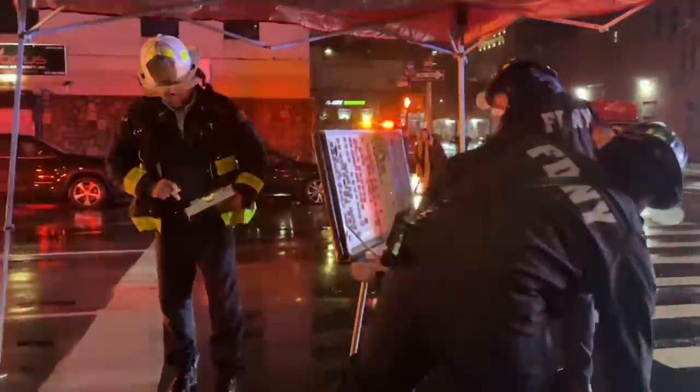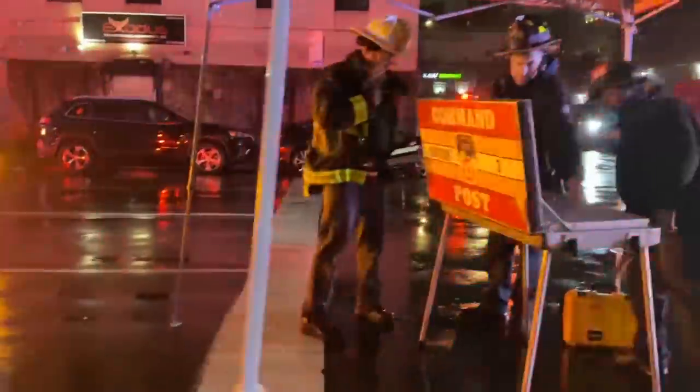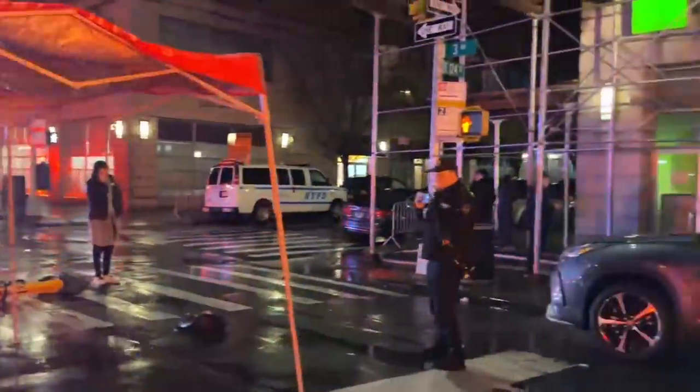Setting up the command post. It's not coming through the radio. 10-2 Division 3. Division 3 to Manhattan.